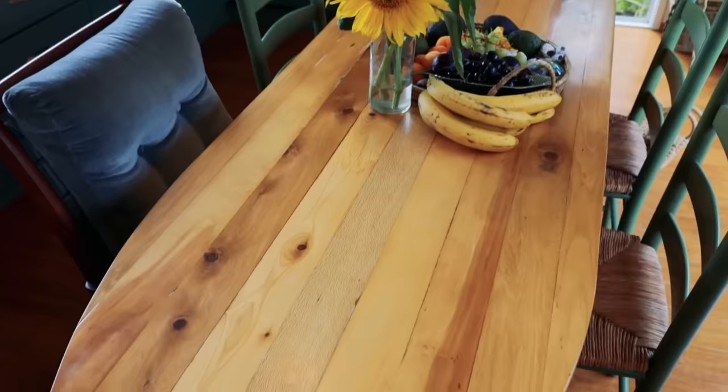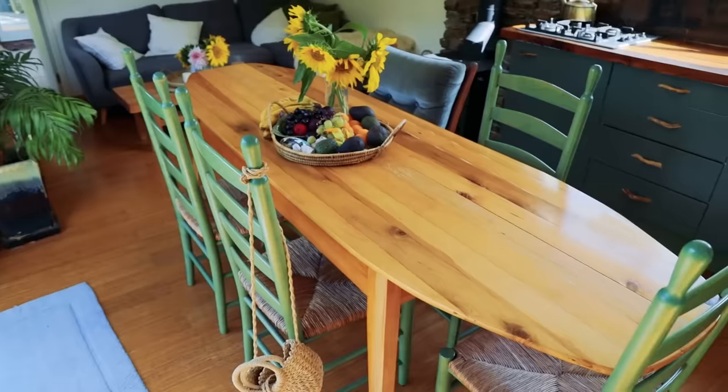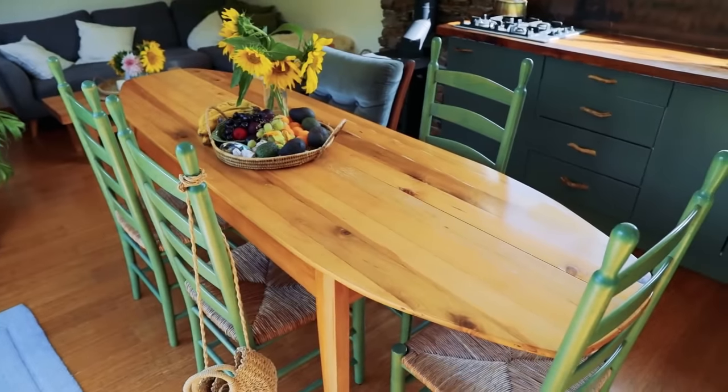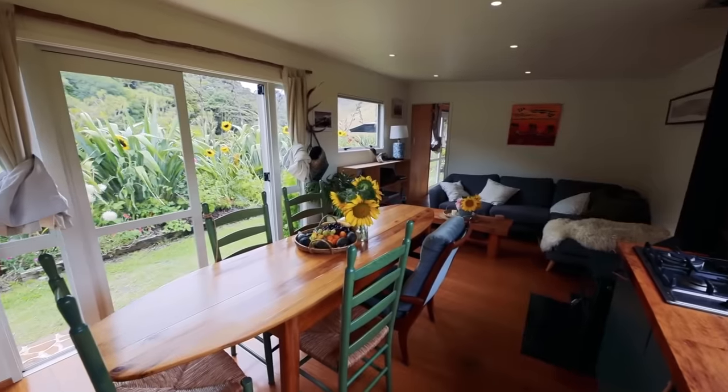So each plank of wood is actually a different type of tree from the farm. So it was actually my grandparents' table. So they had six kids, so there was eight of them sitting around this table having dinner. And now I've got it in my place, which is pretty awesome.